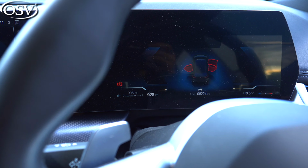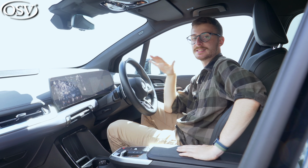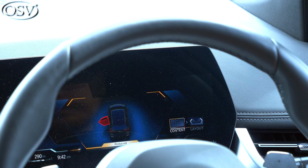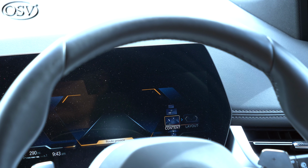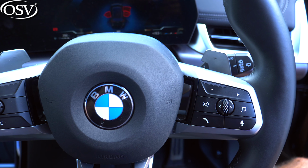Behind the wheel, we have one half of BMW's new curved display, and that is the 10.25-inch instrument cluster. That shows you all your key information that you want to see while on the go. The graphics are incredibly sharp, and it's easy to scroll between the different options using the wheel on the right-hand side of the steering wheel.